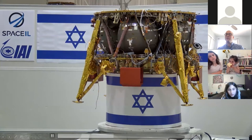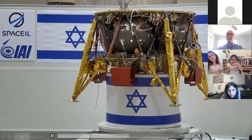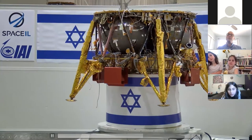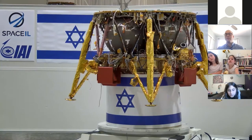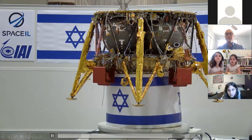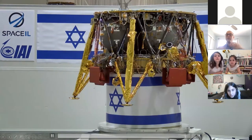Do you know what these are, those big, big spheres? These are the fuel tanks of the spaceship. They provide fuel so the spaceship can go all the way to the moon. The moon is very, very far, so you need some fuel tanks to contain fuel to do that. We also have some legs. The spaceship needs legs so it can softly land on the surface of the moon.